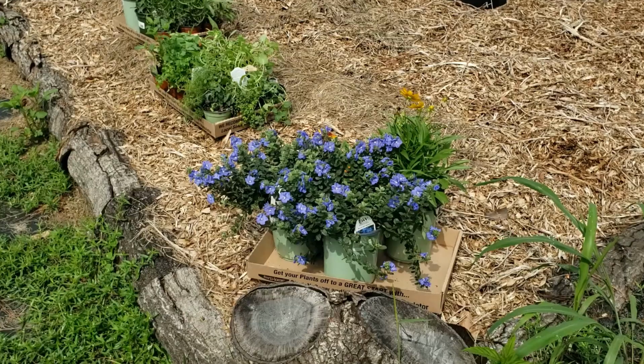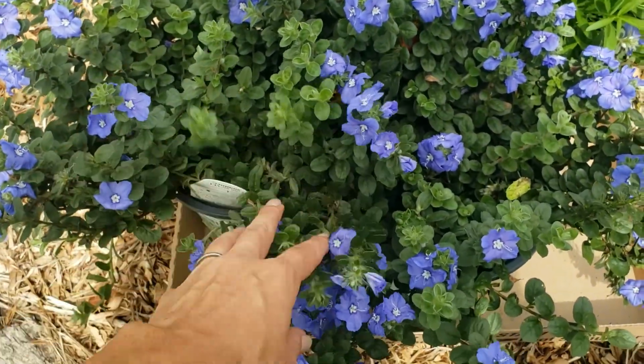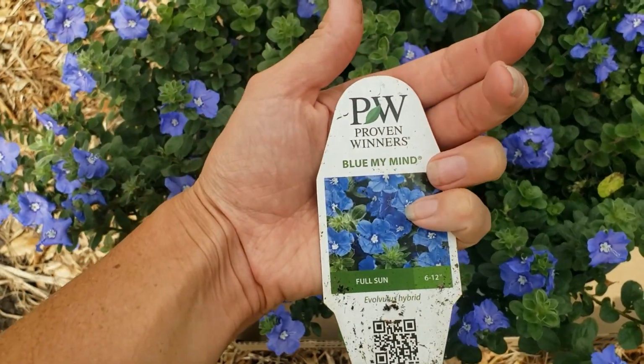I am back at the house. I forgot to take a video of my haul, but I'll show it to you here. I had to get 2 of these beautiful bushes. They're so pretty. I don't remember what they're called.